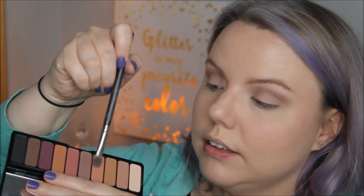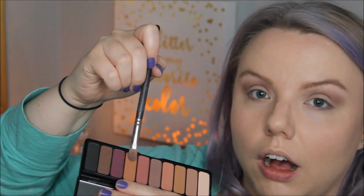I'm going to pick up a little bit more, and I'm actually going to take some right here and then some of this lighter shade next to it. Just kind of giving a smoky rose. Next, I am going to pick up some of this little terracotta color. Same brush. I'm going to go right under everything I just did, just right under the crease. Next, I'm going to take that flat fluffy brush from the beginning and make sure it's all cleaned off. And then I'm going to just blend everything together.